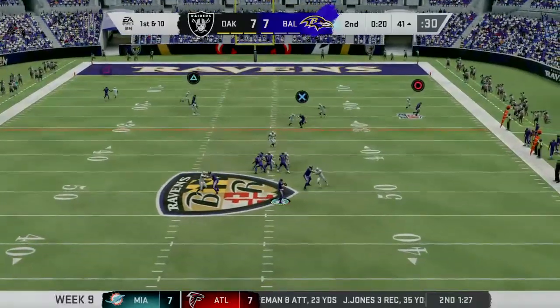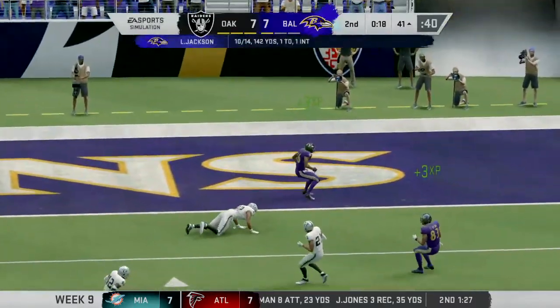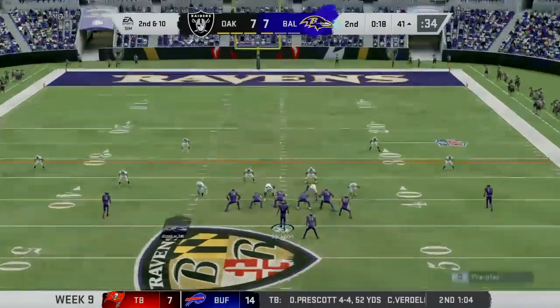Off the play fake, here's Jackson. He'll rifle this one deep right side. And that will be incomplete with the clock showing 18 seconds now to go. Here now is 2nd and 10, again from the 41.